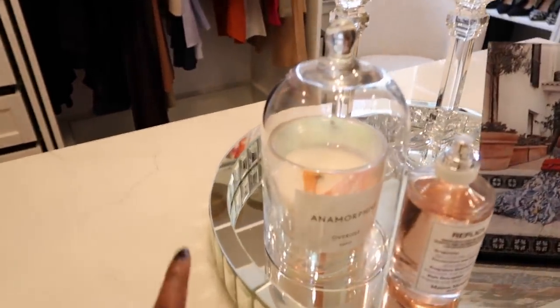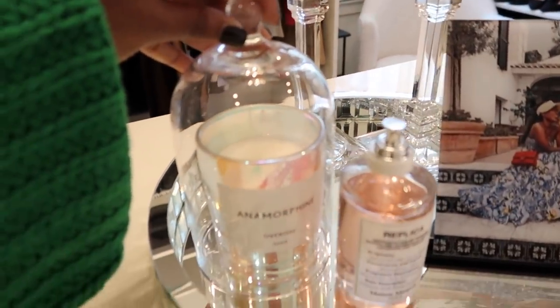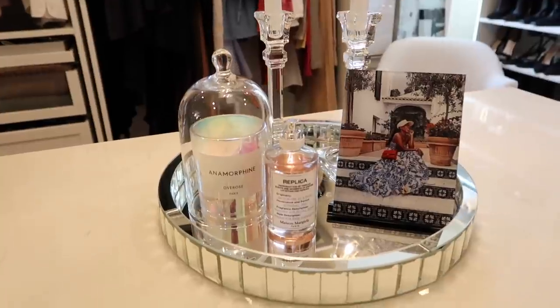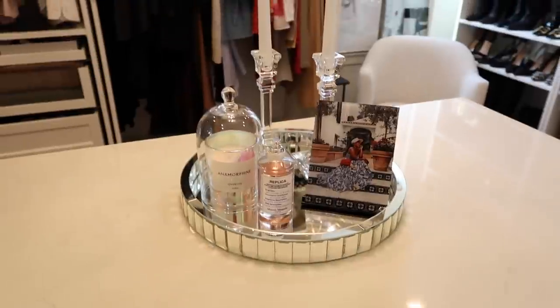This little candle was sent to me. I believe it sold on Farfetch or Bloomingdale's. But it smells really good, and I just put the little candle topper on top. I got that from IKEA. And then my favorite perfume from Replica. I keep perfume everywhere because I'm forgetful.